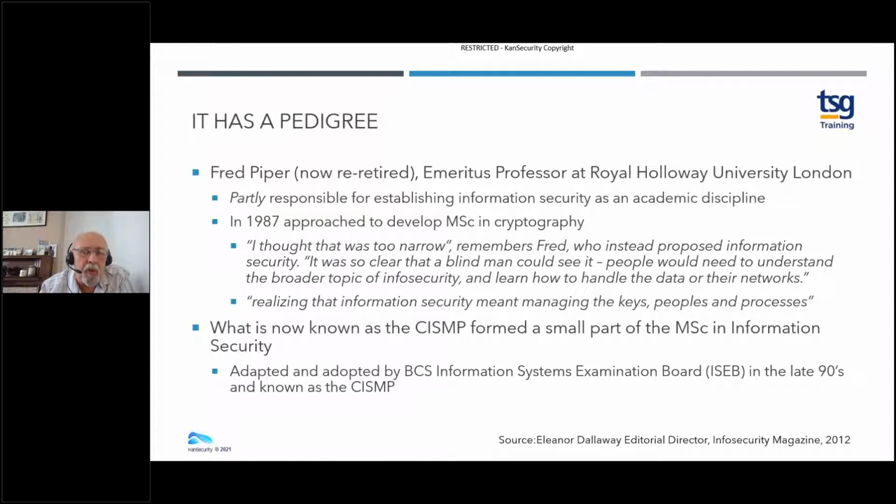There were no other courses around like it. And when I say no other courses, you may or may not know of examination bodies called ISC squared or ISACA. They weren't even producing anything around this particular field. This was the first one. So it's got pedigree, and that is the main thing. In real terms, it's got to be the main thing.